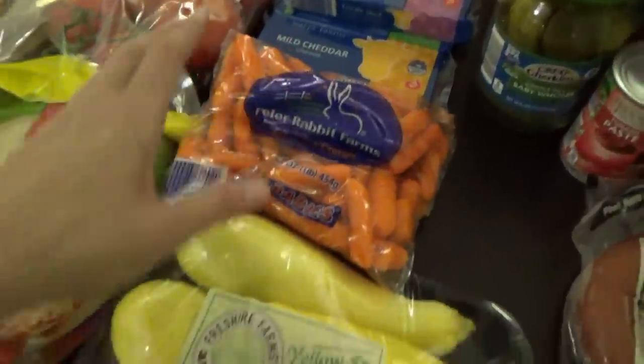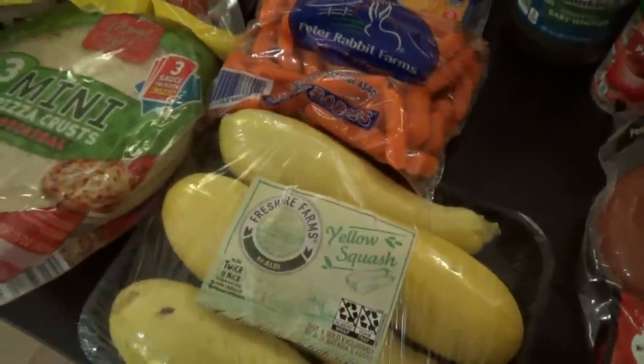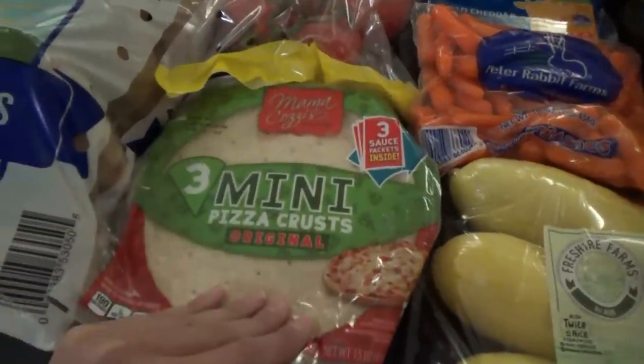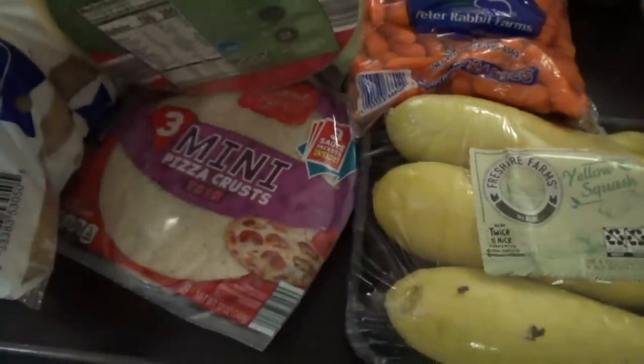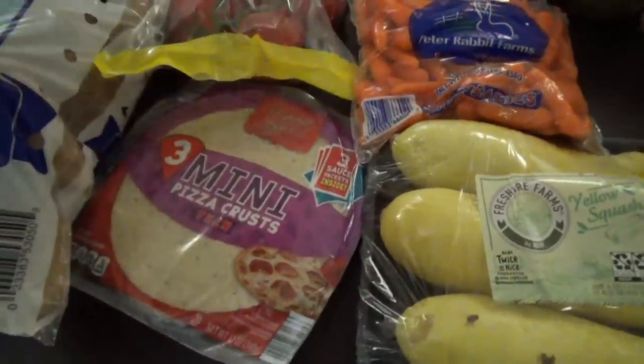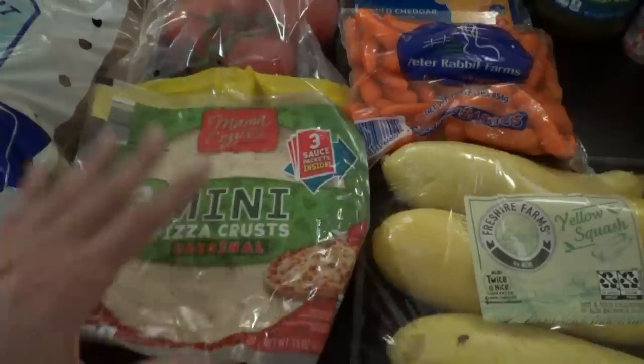Oh, carrots, there's some more produce hiding over here. Carrots and squash. And of course, it's becoming like a thing. When we go to Aldi in the morning, we make homemade pizzas for lunch when we get back. So I'm thinking that's what the kids are wanting today. So I got 2 more of the mini pizza crusts.